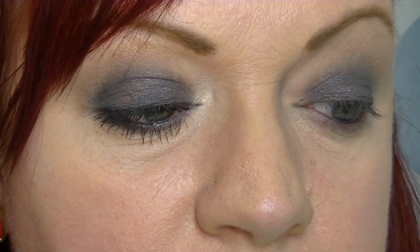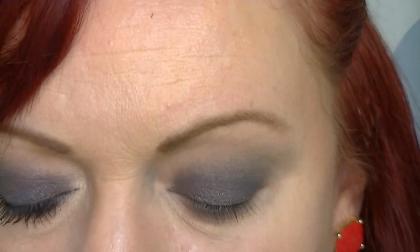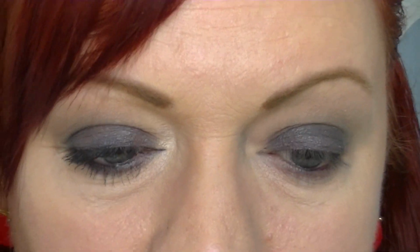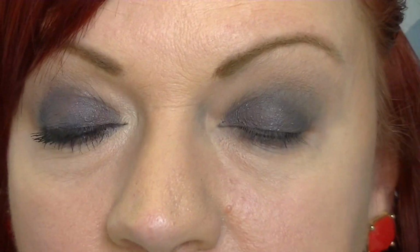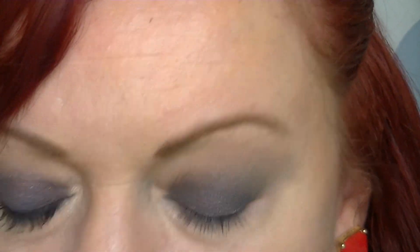So now I'm going to line my waterline, and I'm going to be using my Always On Point liner in black. I'm going to sharpen it just a little bit, because that's another disaster that happened when I was doing the first attempt at this eye. Well, there it goes. I broke the tip off the eyeliner. See, you guys, I'm telling you.